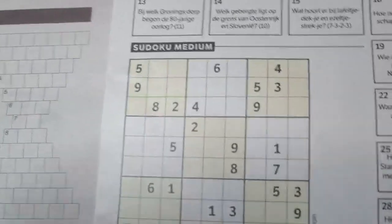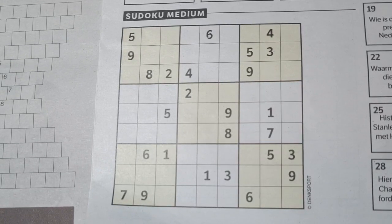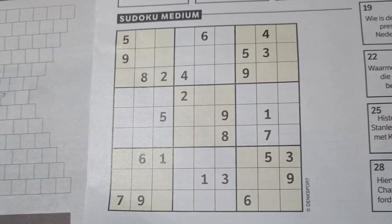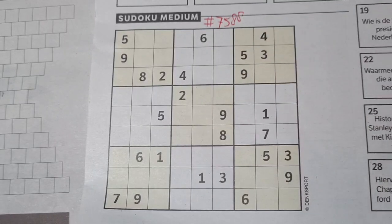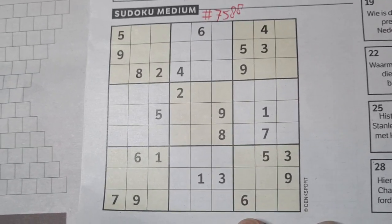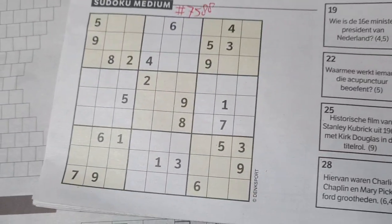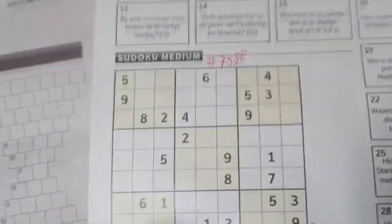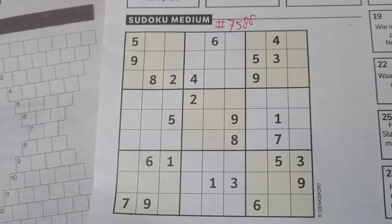Can I zoom this? Well. Alright. 7588. Before I start, I always count the printed digits. Let me move this up because I have no room for the puzzle.